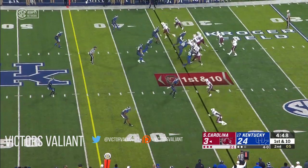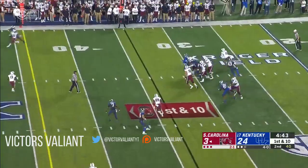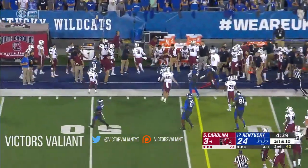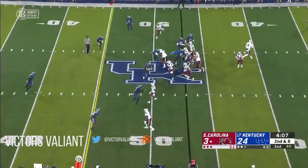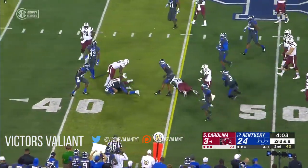Wide here. Crossing route, covered. Bentley will scramble. And he gets shoved out of bounds, probably a first down. Here's the elite quarterback league. But you can't deny. You can't deny what Benny Snell's doing.